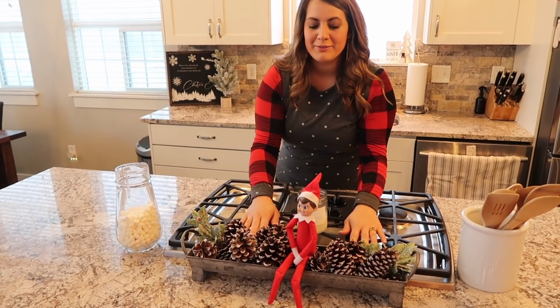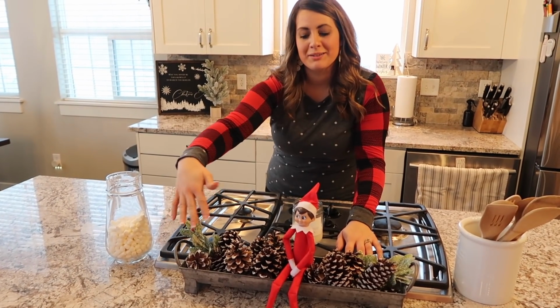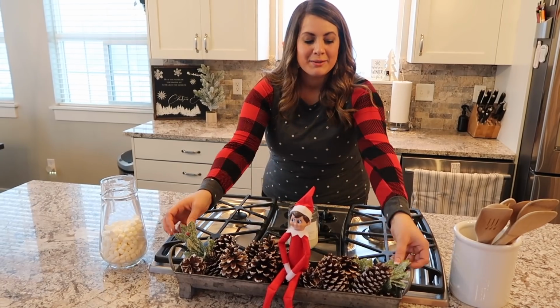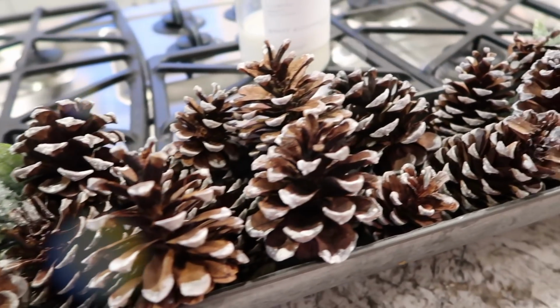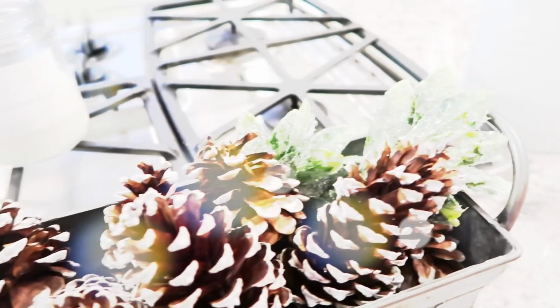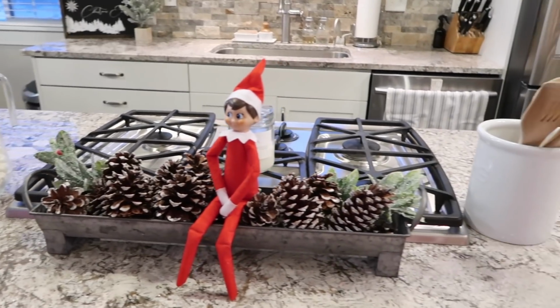And then right here in front of the stove, I just have this little trough. This is from Hobby Lobby, and it's something that is not necessarily winter, but I just kind of fill it with different things for each season. So I have these little picks in here, and then I actually have these pine cones. I have just added some little white paint to make them a little more festive. And we do have our elf that is just sitting there.